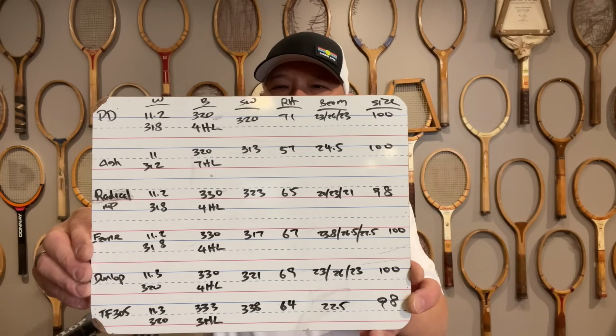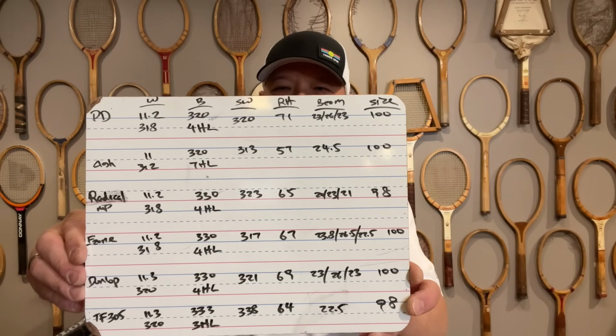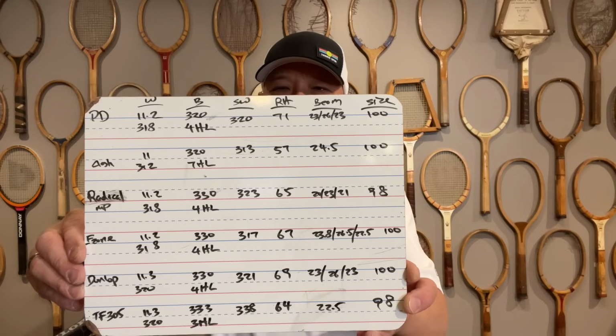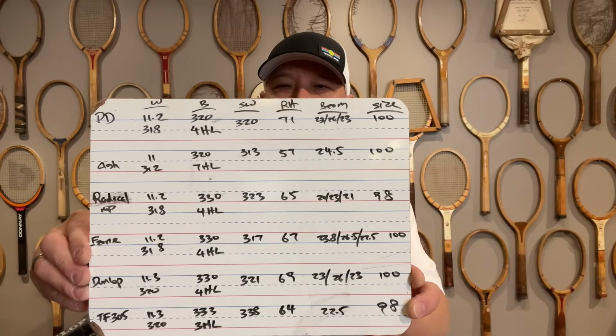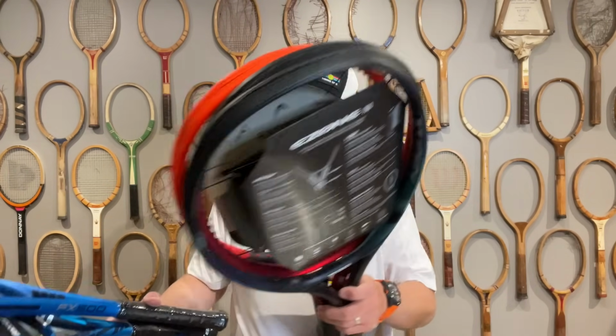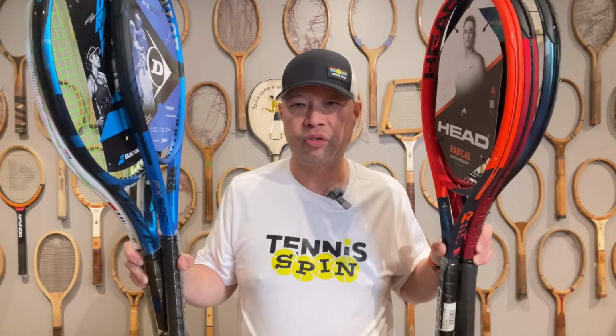The stiffnesses are a little different. That Clash kind of throws it off just because of that technology. The Pure Drive is the stiffest. The rest is kind of up there, but not overly up there. Okay? So these are all, I mean, I don't want to say interchangeable, but if you want to try the best of the best, these are the ones to try in terms of top sales in the nation.